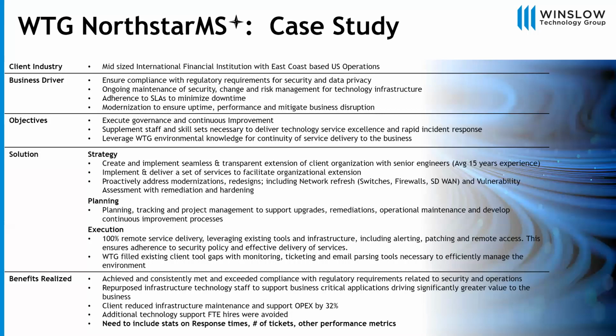offering. So first, it was implementing a seamless and transparent extension of the client organization with our senior engineers. It was implementing and delivering a set of services that facilitate this extension of their team to our team. So our team functions as an extension of their team. Proactively address modernization, different redesigns. This includes network refreshes, helping with remediation and hardening around vulnerability assessments and things of that nature.